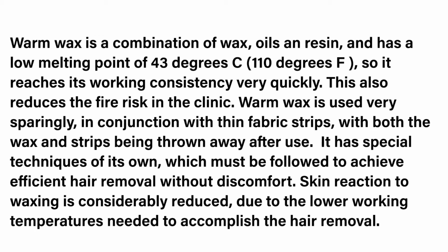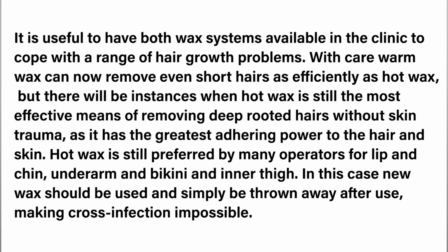with minimal discomfort. Skin reaction to waxing is considerably reduced due to the low working temperatures needed to accomplish the hair removal. It is useful to have both wax systems available in your clinic to cope with a range of hair growth problems. With care, warm wax can now remove even short hairs as efficiently as hot wax. But there will be instances when hot wax is still the most effective means of removing deep-rooted hairs without skin trauma, as it has the greatest adherent power to the skin and hair. Hot wax is still preferred by many operators for lip and chin, underarms, and bikini, inner thighs more so. In this case, new wax should be used and simply be thrown away after each use, making cross-infection impossible.